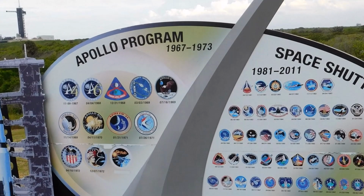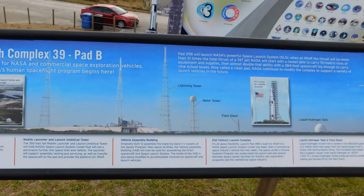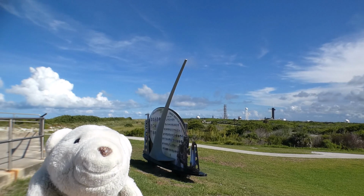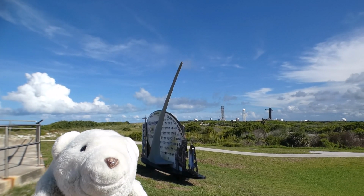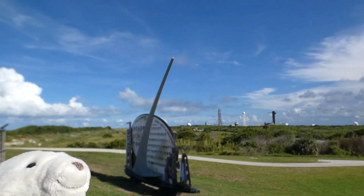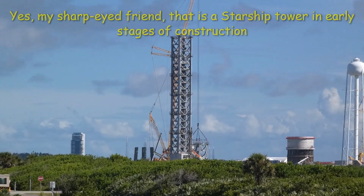You can see that there are fewer Apollo missions from Pad B, which is further from the VAB, but the shuttle missions were more evenly split. The black tower on Pad A is used by SpaceX and is actually the fixed service structure used for the Space Shuttle program. There was also a rotating service structure that allowed access to the other parts of the vehicle before flight that was not needed for a Falcon rocket.